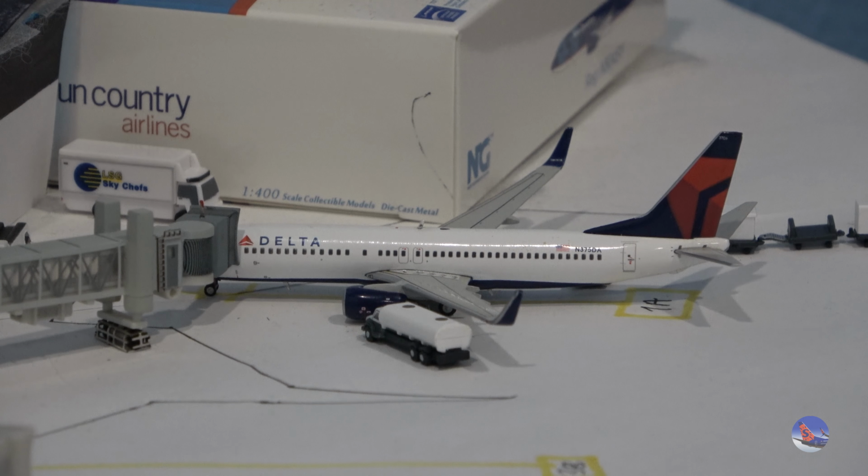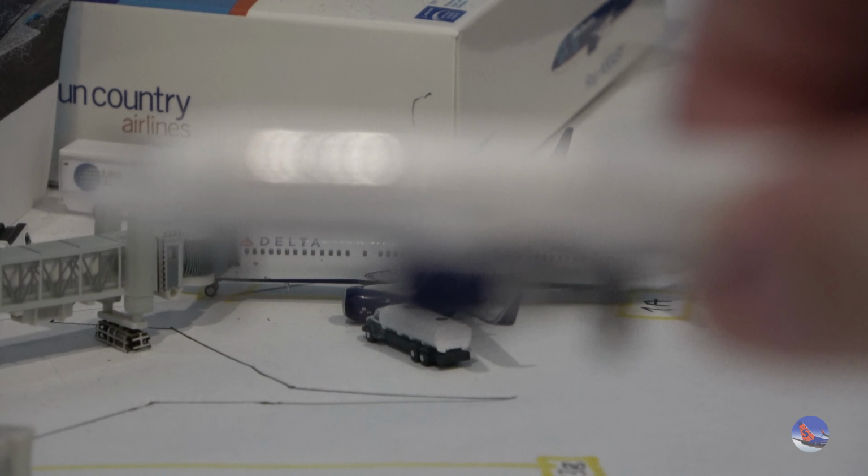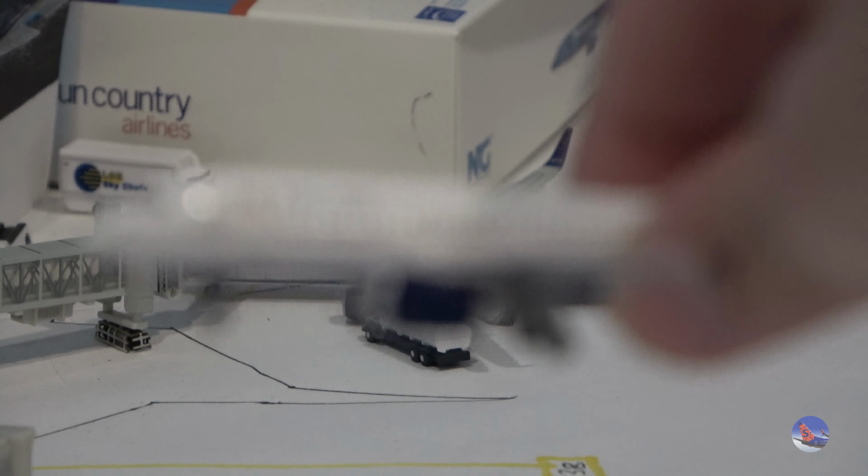Now, the 737-800 isn't going to last long anymore, as the schedule has now changed. As we head into February, it's going to switch back to an A320, so more of our regular visitors will make a return once again. So that does mean you will see the Delta A320 at some point in the future.